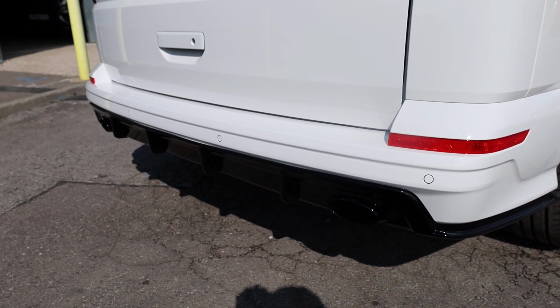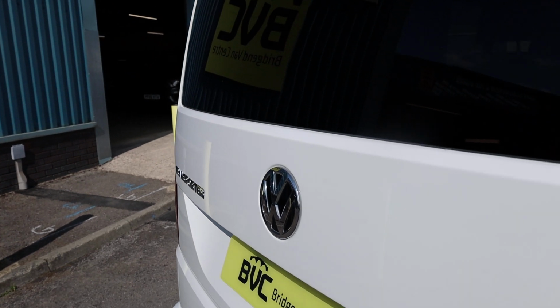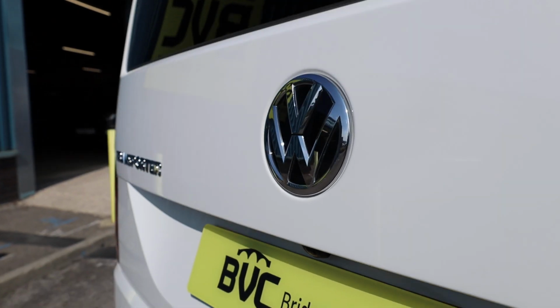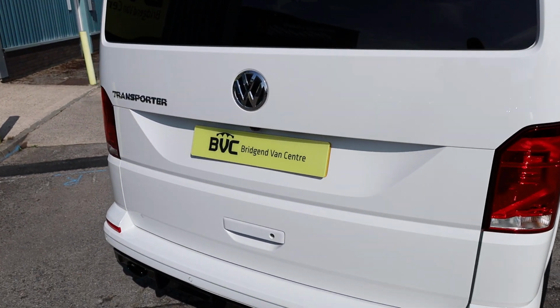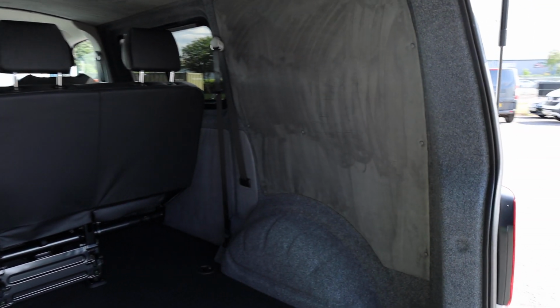Rear parking sensors then as standard on the Highline spec, and the first factory extra to speak of then is that this one has got a reversing camera as well, which is a really nice touch. We'll come around to a bit more of the styling in just a second when we go around on the outside. But for now, opening up the rear tailgate, we can start to have a look inside the back of this van.